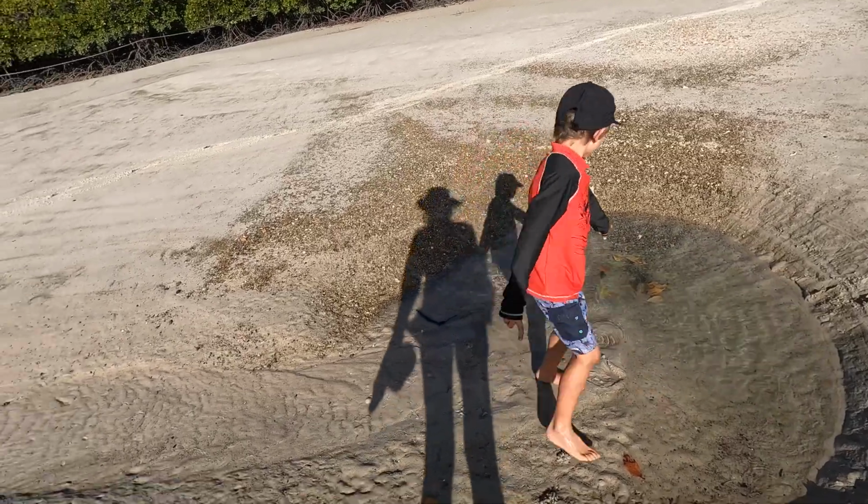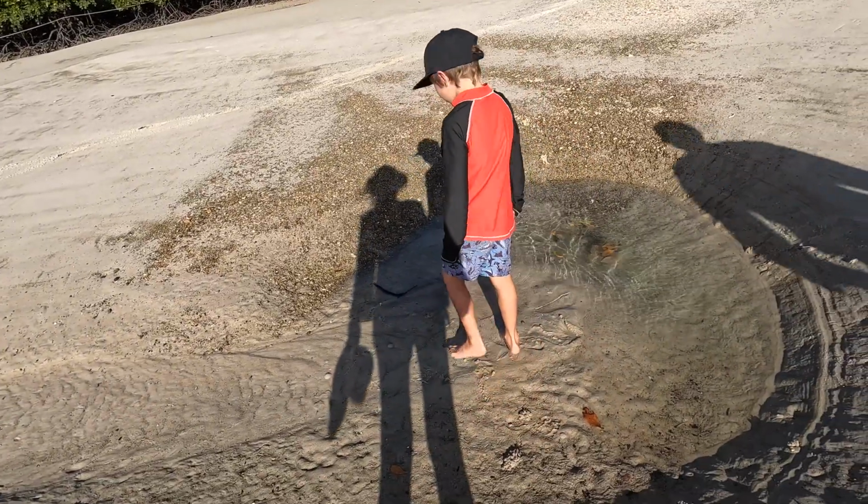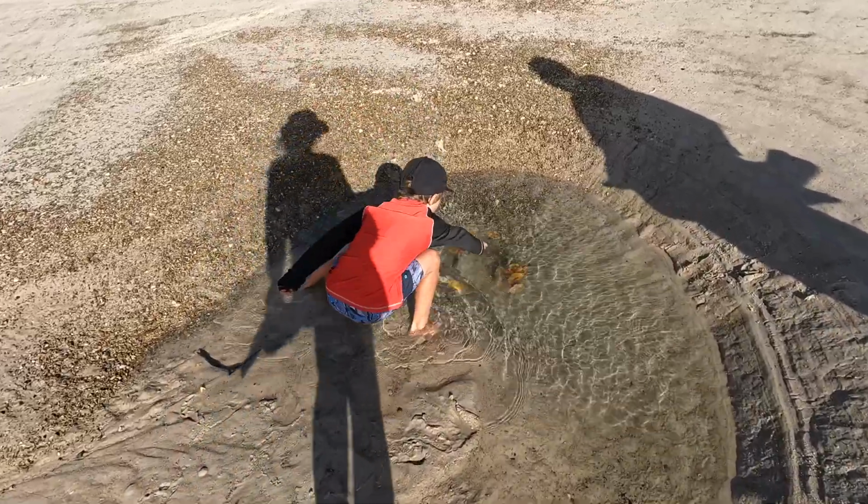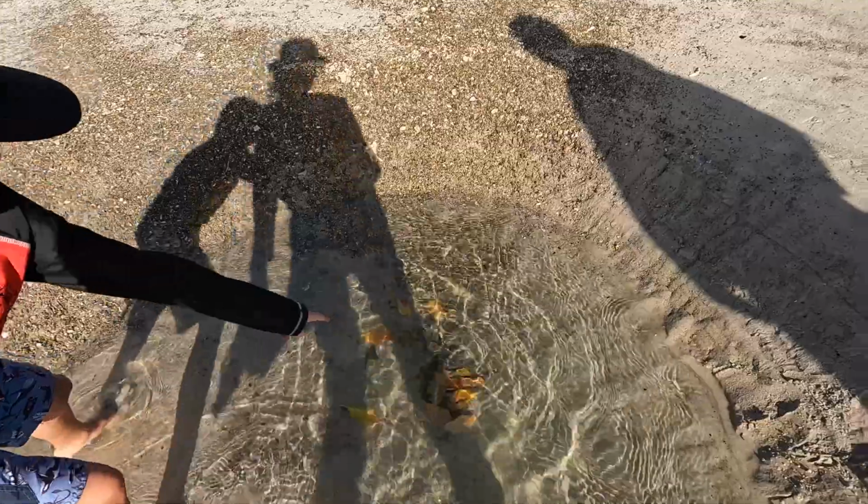That's a huge stingray. Is it? No, this one looks like a manta ray. What's the name here? What are they? Little fishes? Yeah, right there. Oh, yeah.